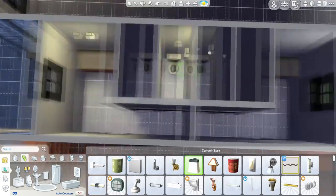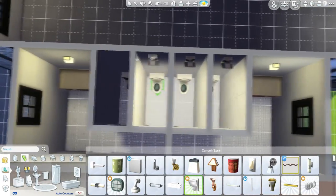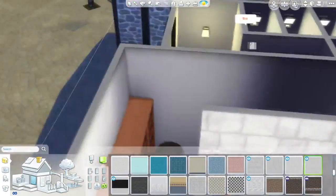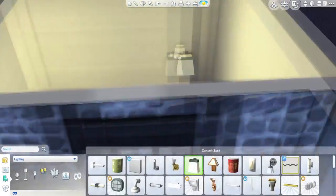Just adding the bathrooms in, the lighting. I replicated it and added some random plants, some paintings around the place, and yeah.